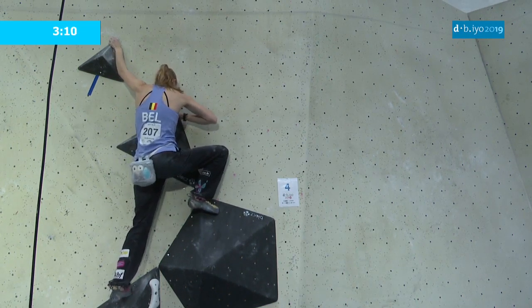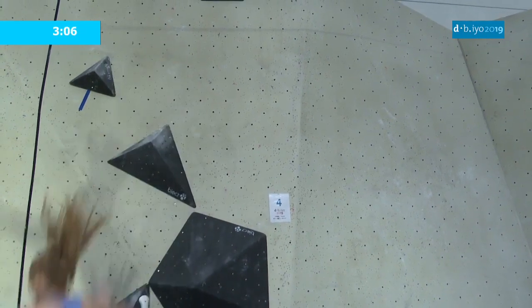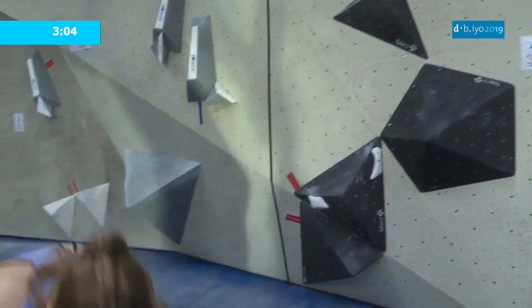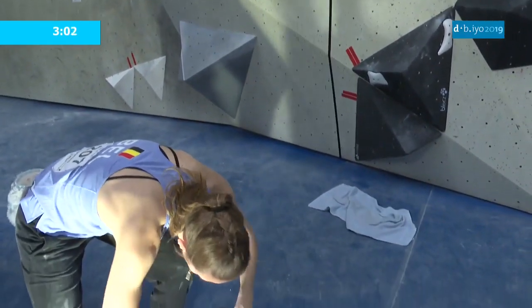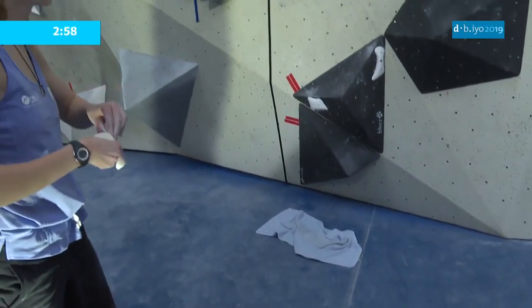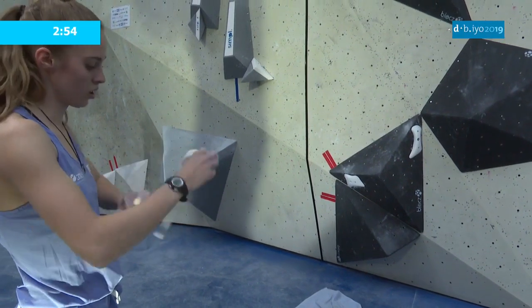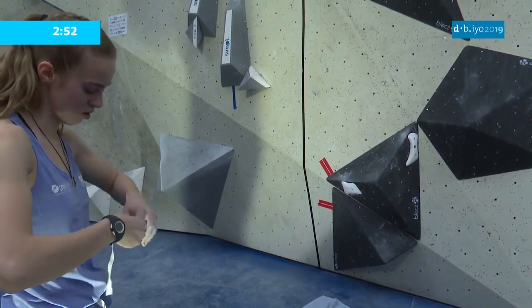Katinka is really close, just needs one more move. We saw that the crux for other climbers is putting the right foot up on the higher blocks volume, where she just had her right hand. And she's trying again, taping her fingers again. It's just a lot of tape.